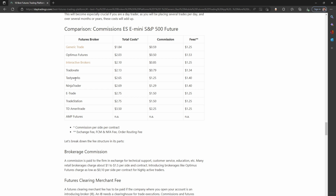I think Tasty works as options and futures, but I don't think you can do stocks on here. And then some of these plug into data feeds and stuff like that, so they are a little bit flexible, but you're really going to want to know what instruments those brokers support. The next piece is definitely fees, and that's why I had our commissions up here kind of front and center, because this is definitely something you're going to want to consider, especially if you're a futures trader.